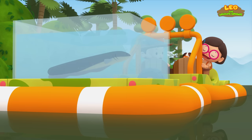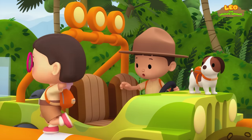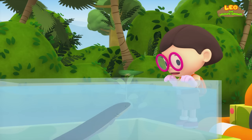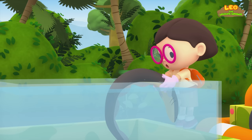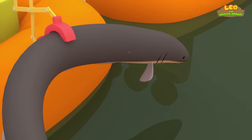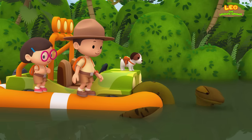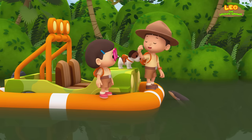We could get the electric eel to help us. It can zap the anaconda and scare it away. Be careful, Katie. I have these rubber gloves to protect me from the eel's electricity. I have to make sure I don't touch the water with my skin. The electric eel is too heavy. Let me help you, Katie. There it goes! The electric eel zapped the anaconda. Look, it's letting go of the float. Now, let's put the eel back in the tank and get out of here.